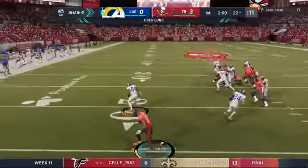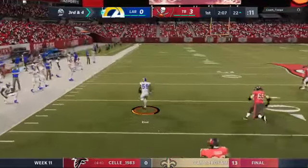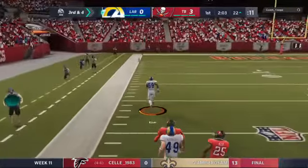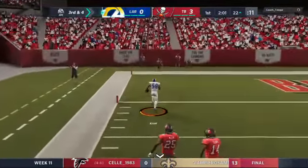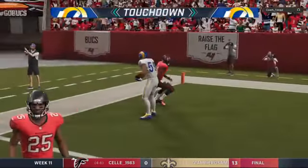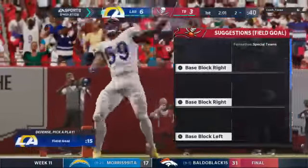They don't have great leverage, and they're easily blocked and turned to the side. Into a double team, and it's intercepted. Picked off at the 17. Weaving through traffic, and now he's free. And he will bring it back. It's an interception return for a Rams touchdown.